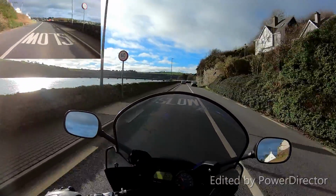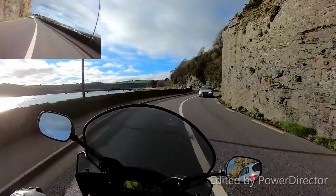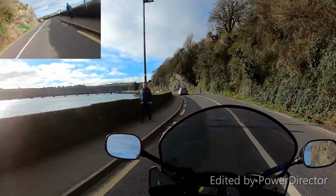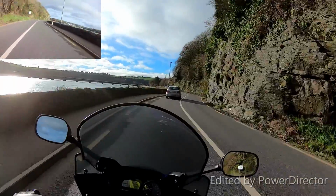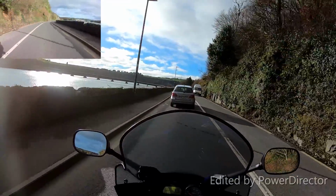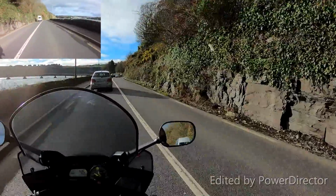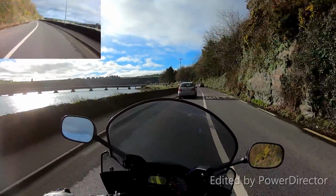This section of road here is really nice. I wish it was kind of more wide and there wasn't so many people here, because I would ride it faster, but I can't ride it faster because it's dangerous and I don't want to hit someone. It also can get really slippery when it rains, because all the rain just comes straight down off that kind of wall there. It gets pretty slippy.